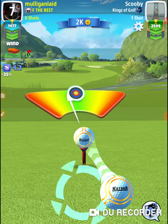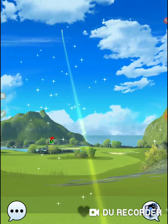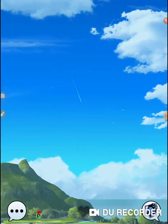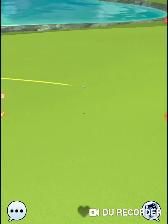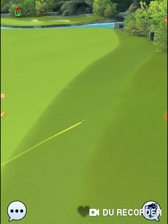So if you got lower developed clubs, more than likely a Kingfisher is going to be the most accurate club in your bag. If you've got mid-level clubs, you're probably looking at a Hornet. If you've got upper developed clubs, you're definitely looking at a Hornet.